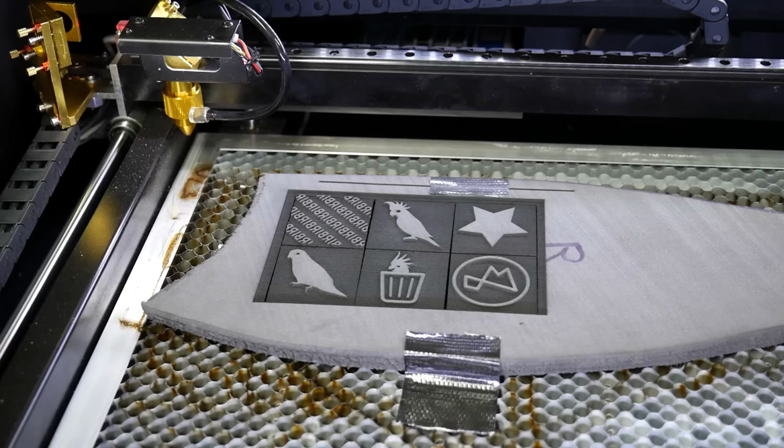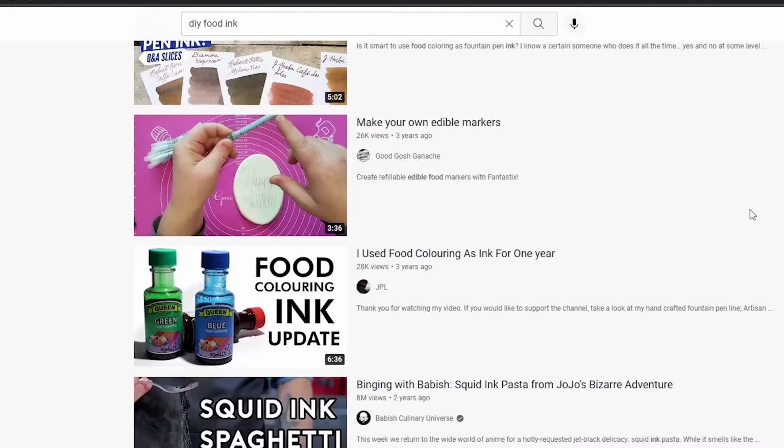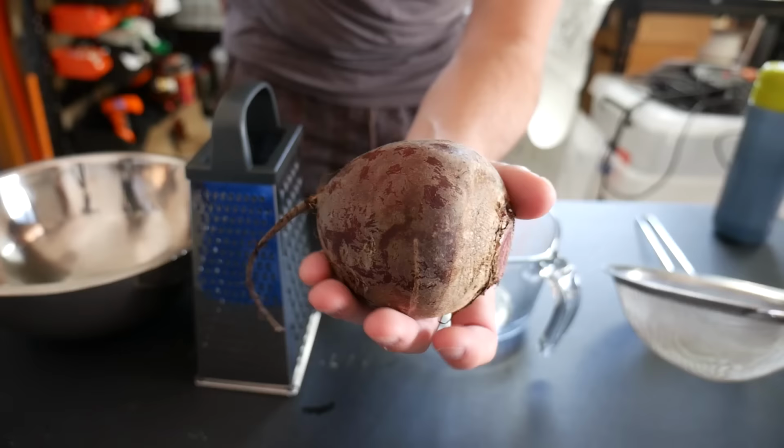But you can't use stamps without ink, and my DIY paints certainly didn't work well with them at all, so back to the YouTubes for research, and I came across this incredibly wholesome video on Sketchy, where Dylan makes some natural ink using fresh beetroot. The color is really rich and vivid, so off to the supermarket we go again.